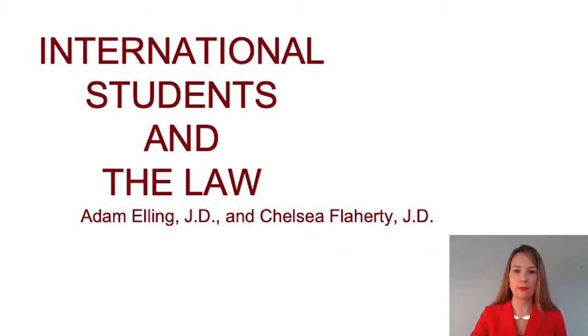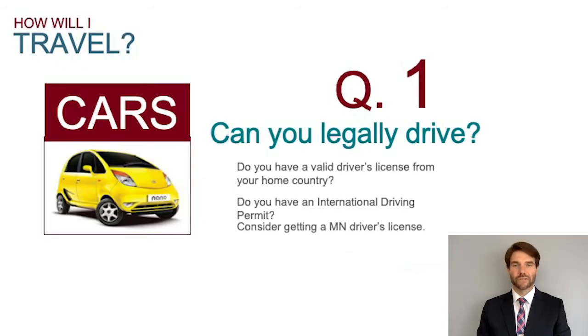Driving is one of the most common areas for students to run into issues. If you plan to drive in the United States, you must have a valid driver's license. You may use your foreign driver's license for up to 60 days from the time you move here. After that, you will need to apply for a Minnesota driver's license, and with that come some very specific rules.